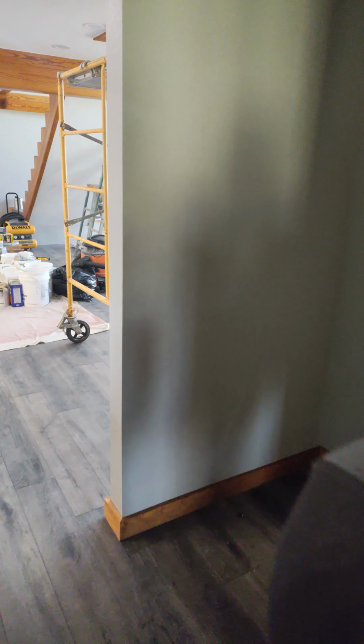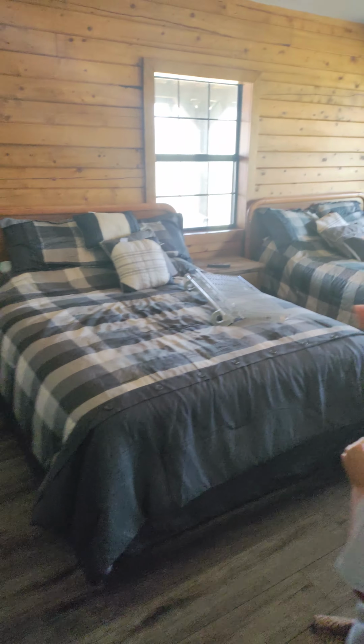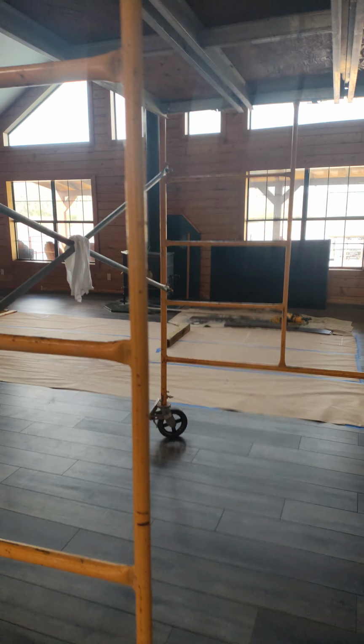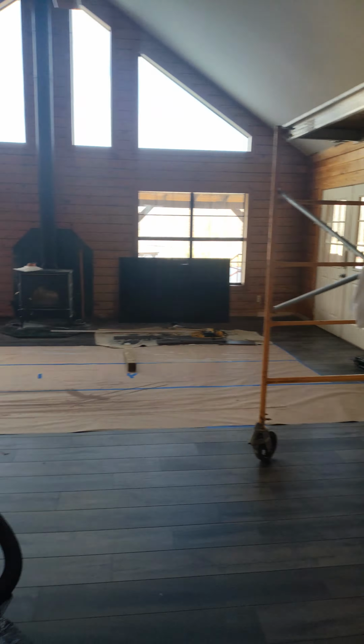All right, so here's another bedroom right here with two more beds in it. Ooh, man, this is a good, nice place. They've got their own bathroom. Yeah, this is nice. Nobody has to share a bathroom. Yeah, that's pretty cool. Whoa, what is this? Leave it. They're going to be hanging that TV up. Okay. And then they have furniture coming in.